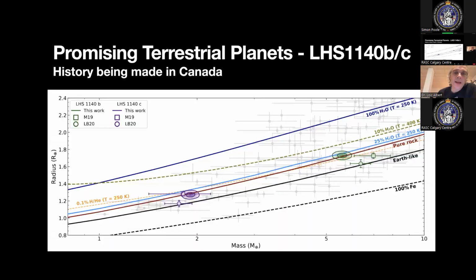And in Montreal, we have a student, Charles Cadieux, who has made not Webb observations yet, but has made other radial velocity measurements of the two planets around LHS 1140. One is 1140b, the green spot here. And so here we have a diagram that presents the radius of the planet on the y-axis and the mass on the x-axis. So at the bottom left of this diagram, you'd find the small rocky planets like Earth. And on the top right side of this diagram, you'd find super Earths or mini Neptunes, so much bigger planets.